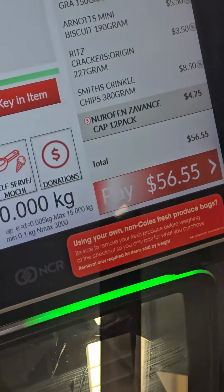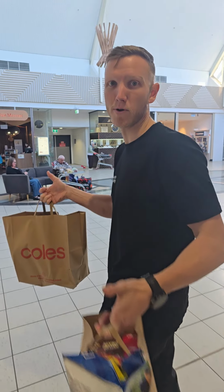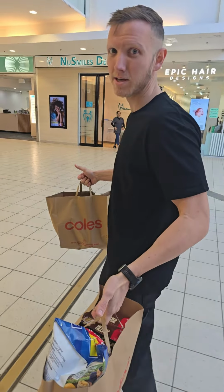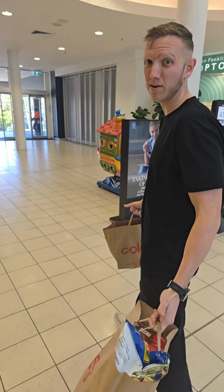$6, it's like double. That was $56. So pretty much for double the price, we got the same products at Aldi. If you do that every week, you're going to be saving $25, and that's just a small shop. Imagine if you're doing a $100 or a $150 shop. You're going to be saving $75 a week.